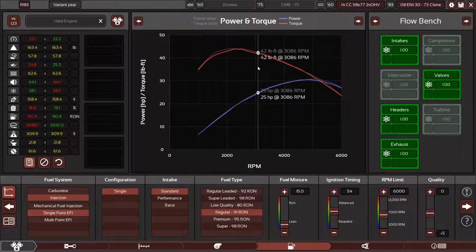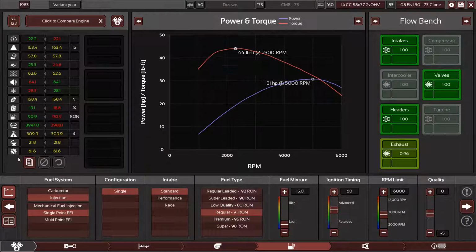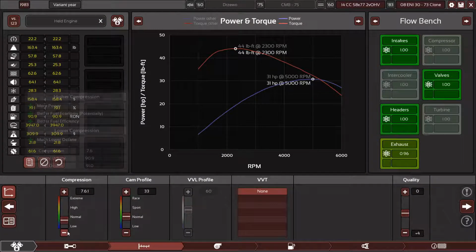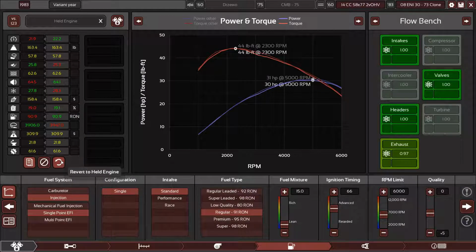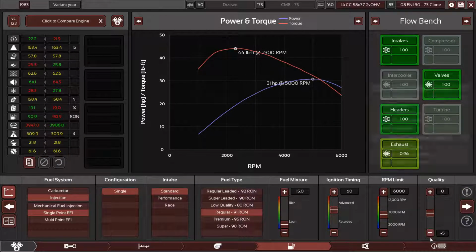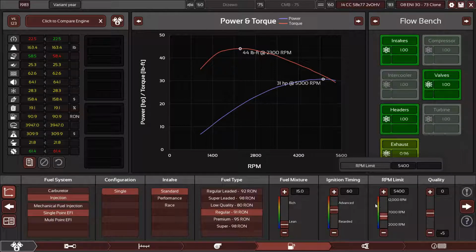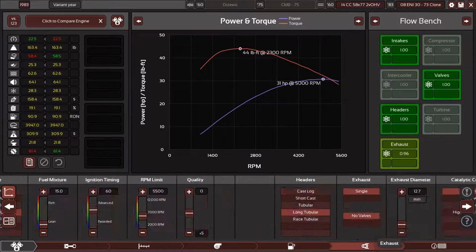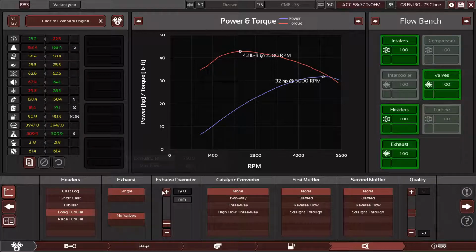This is going in the Drzewo. That doesn't seem right. Try dropping the compression and advancing the timing. And we have it right about locked in. And no change to the RPM limit.